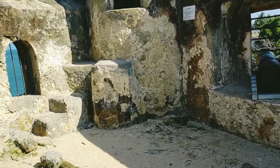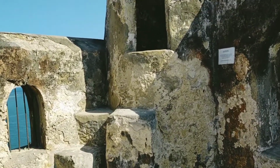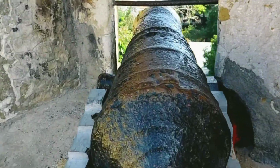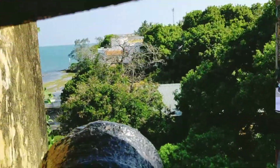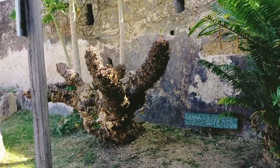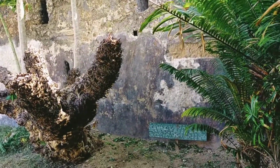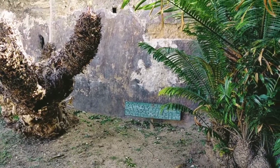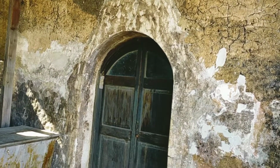So here is another watchtower. You also get to learn about the cycad tree, whereby this tree grows in the tropics, and it is a very rare species of tree, and much more, guys. So make sure you visit Fort Jesus while in Mombasa.